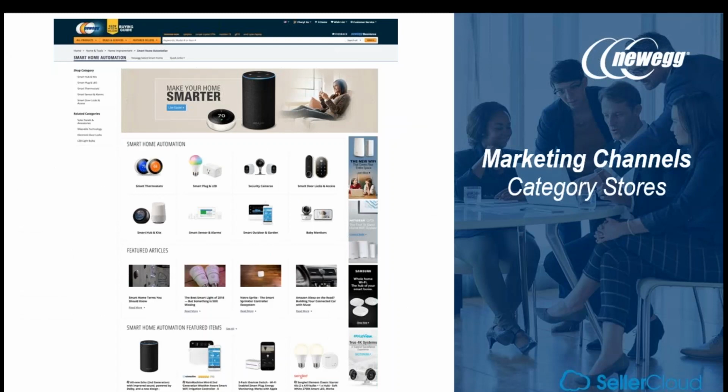Here we have category stores. This is the first page that Newegg.com customers often visit after our homepage. Think of the category store as a way to advertise on a more granular level to the customers most interested in your product category. Here's an example from our smart home automation category store.